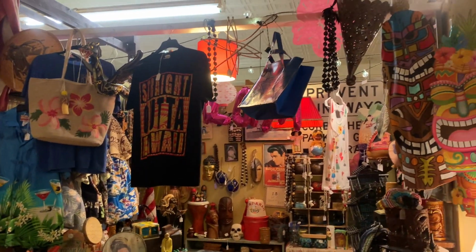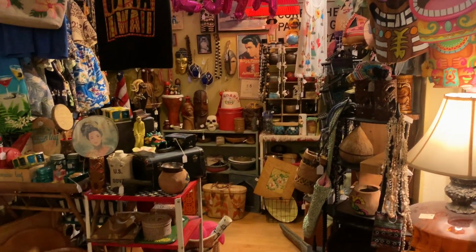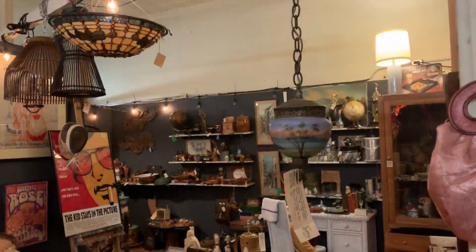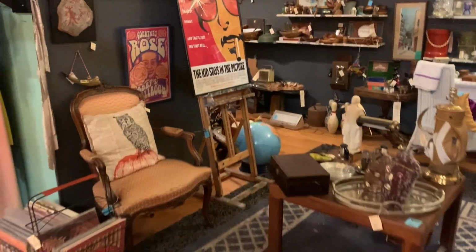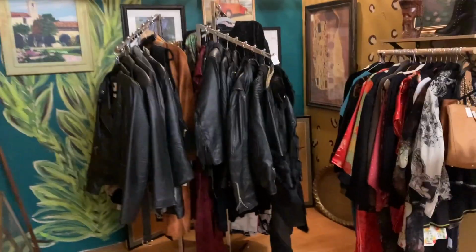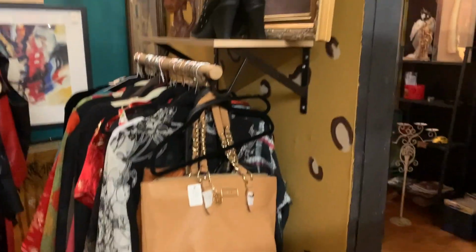So now I'm going to give you a tour of other booths in the antique mall, and this leads me to tip number 4, which is to set yourself apart and stand out. So your space that you rent, your 10 by 10 space or whatever it is that you end up choosing, you have the unique opportunity to paint it and decorate it any way you want. So as you can see, there's like some tiki based booths. This one was more eclectic and you really want to set yourself apart.